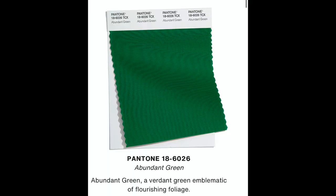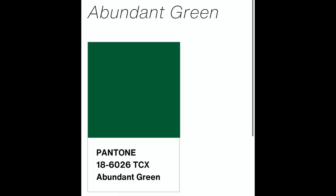I'm here for the purples. The next color is green. I am loving it. It's called Abundant Green. Abundant Green is a verdant green emblematic of flourishing foliage. That statement gave me some trouble trying to read it. I love it. Oh my goodness.